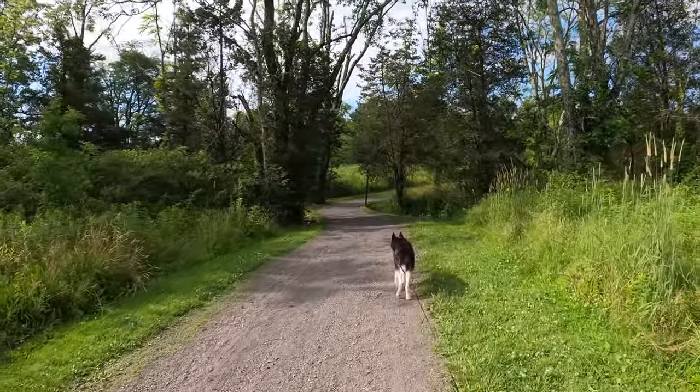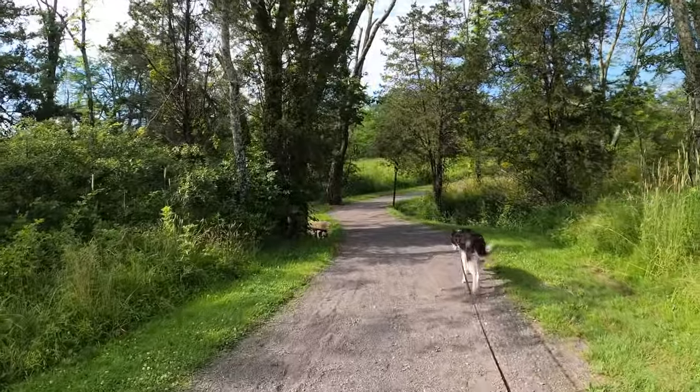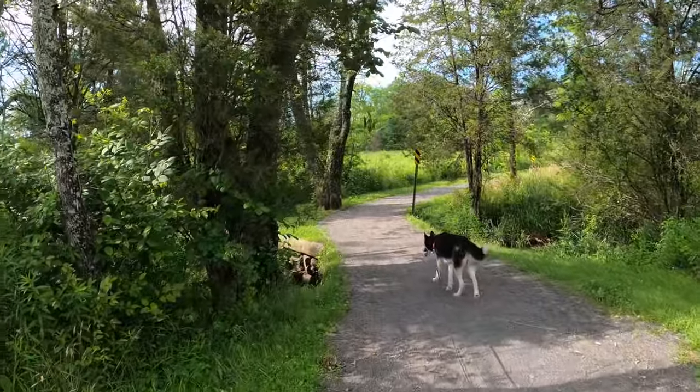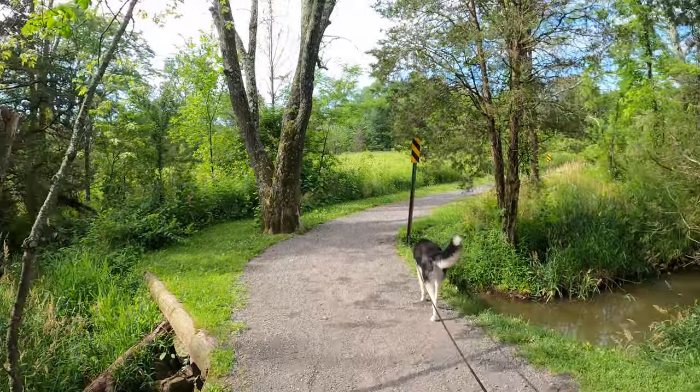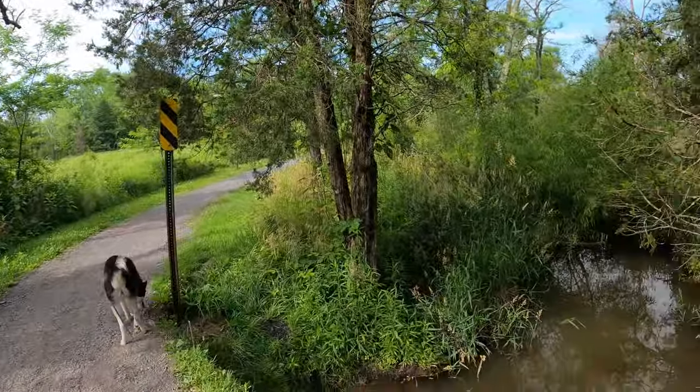And we're finishing up the last part of this loop on and off of Knight's Road. Or I think it might actually be Knight. Either Knight or Knight's, I think it actually is Knight's Road. Either way, it's still a Knight. There's a dirty little creek.